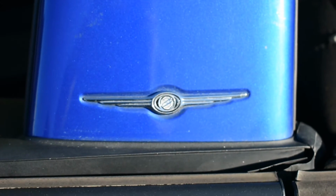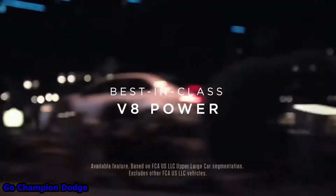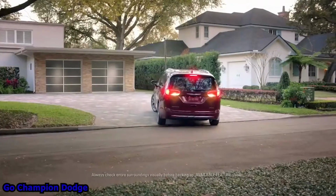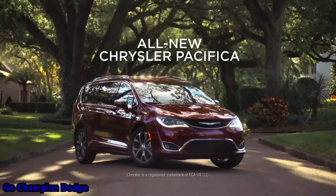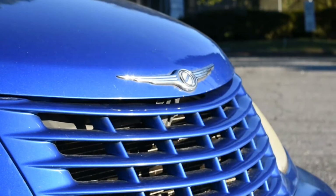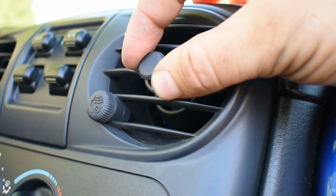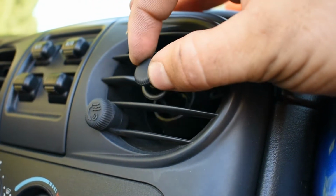Again, Chrysler's kind of gone in a downward trend in recent years. There's only 2 models left that they sell. There's the 300, and then they sell the Pacifica minivan, which is a pretty good minivan. But aside from that, you can't get anything else from Chrysler. I'd hope at some point they would bring back a small, affordable hatchback.